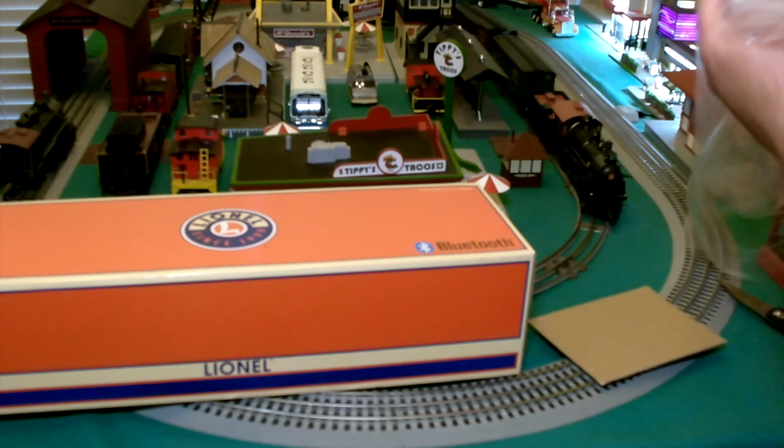So according to Lionel, this unit is 17 and a half inches. So let's go ahead and just take a quick check here. Going from knuckle to knuckle, it's more than 17 and a half inches. Now, let me get this straightened out there. It's more like 19 inches end to end. So yeah, it's a big engine.